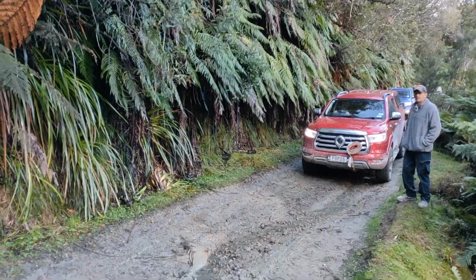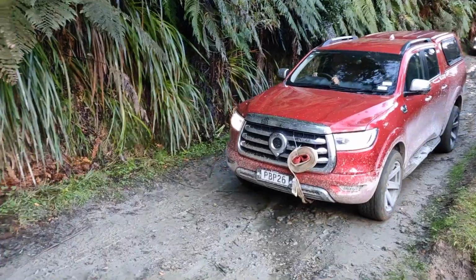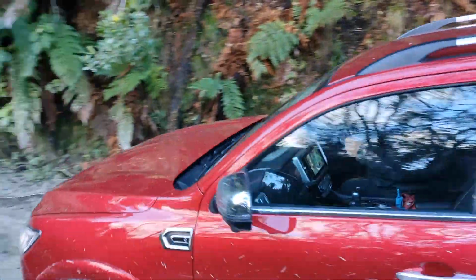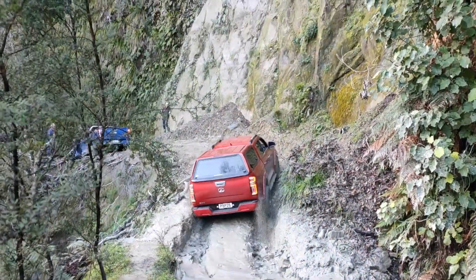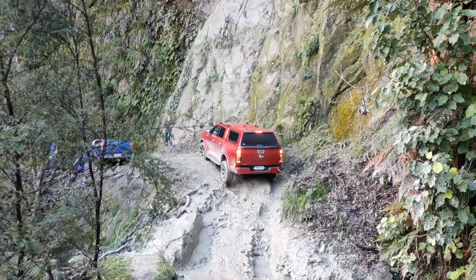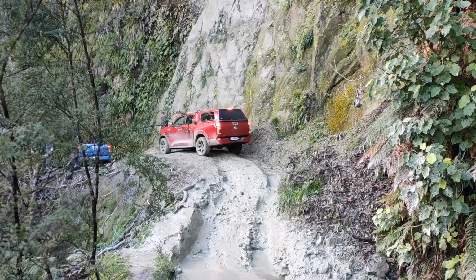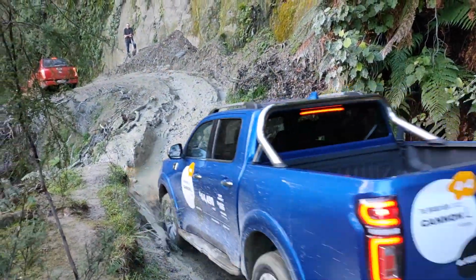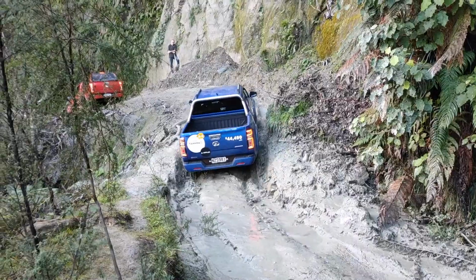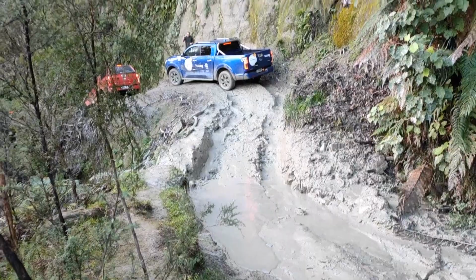Next up is Tim in the red truck, and Tim has also got a strap attached to the grill there, which, as I said before, just speeds things up when it comes to getting a rescue done. So if Tim gets stuck, which he may or may not do, no, he scrambles way over the top with those road tyres as well. So here's the third truck, another blue one, giving it a go. He should make it, and if he doesn't, Tim's there to help him out. No, he's up there as well.